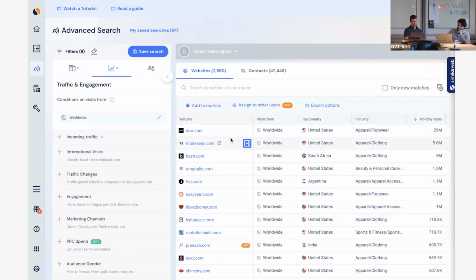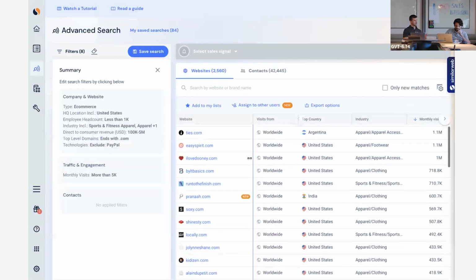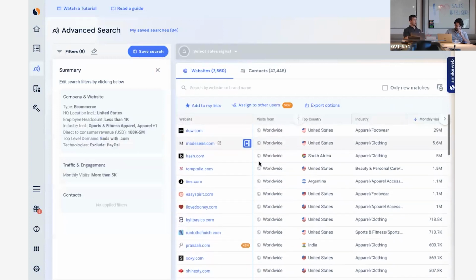I think it sounds good. I think you've narrowed it down into the right accounts, but now how do we go from the accounts where these are the right fit for you to the accounts where it's a good time to reach out to them?